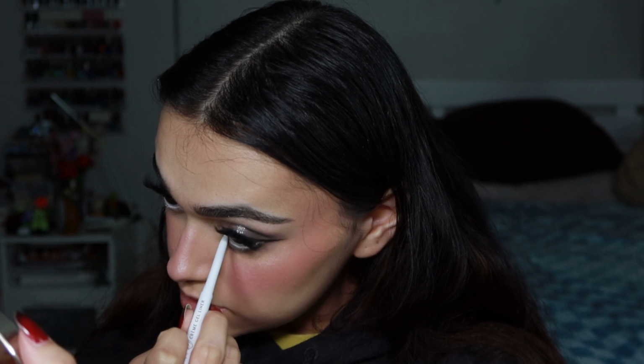I am just gonna take the ColourPop Cream Gel Liner in the shade Exit. This is my favorite. It just adds a pop of brightness to any look. It goes with every single look. And it just always makes me look so much more awake.